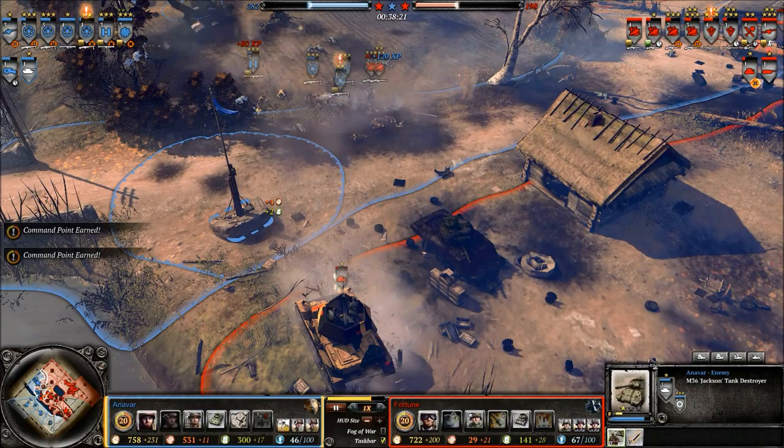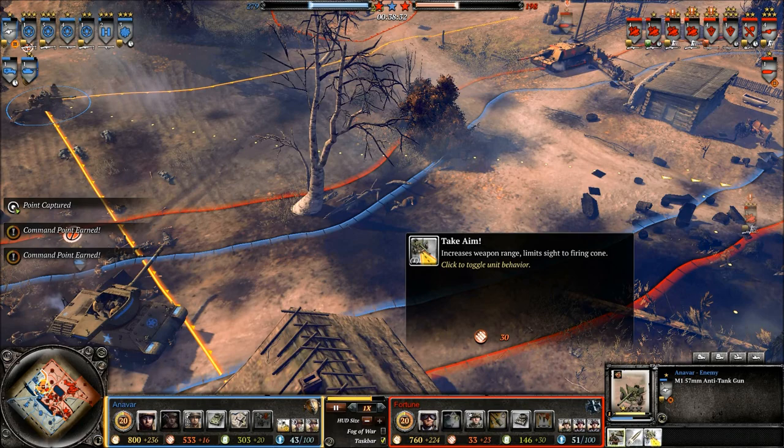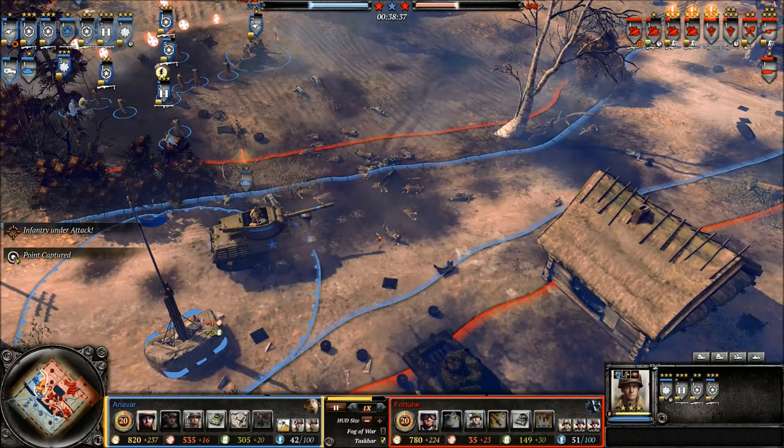And there we go. Flak Panzer kaput. Jagdpanzer moving into flank. Anti-tank gun there firing. Still no armor piercing rounds. Still no take aim. Come on, Anavar. Make use of that ability. But the rear echelons have suffered heavily here. The field here covered in dead Americans and a few Germans.